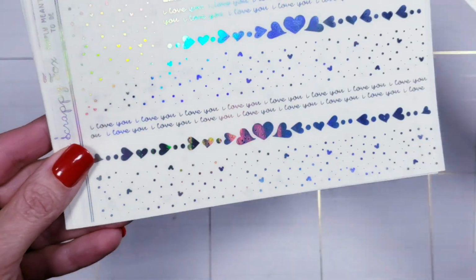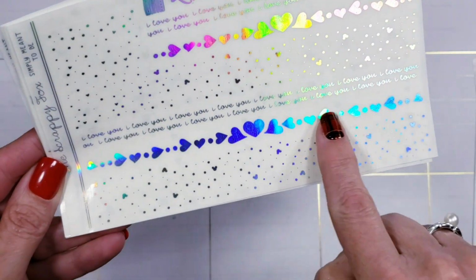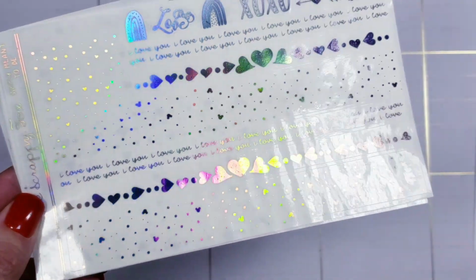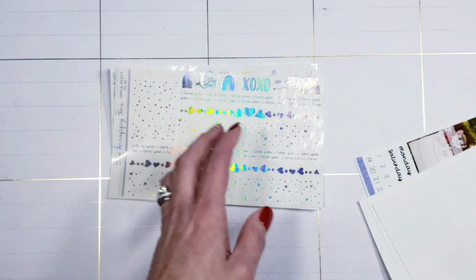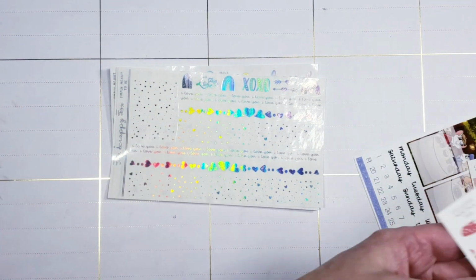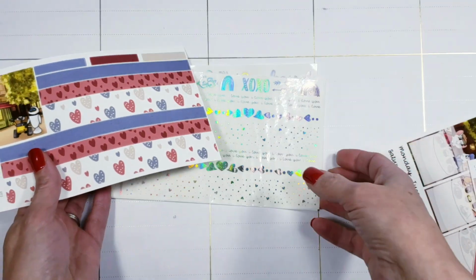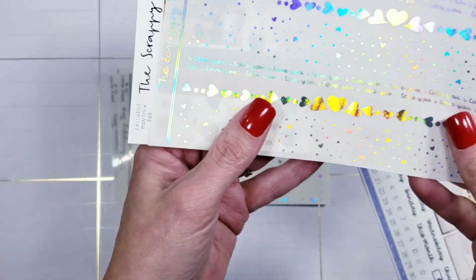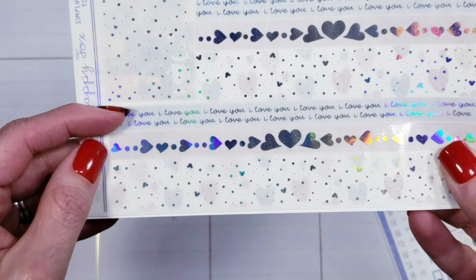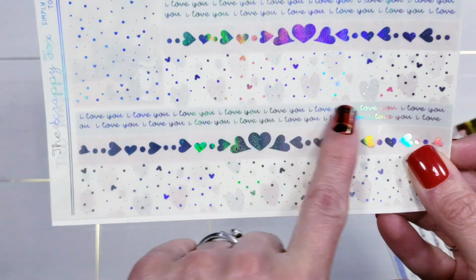More overlays. This page is your washi page, so you've got your usual washi overlay, then you've got the hearts in the middle, then you've got the I love you overlay here, which can be used. That's why I give you this. So this is just your plain 15mm washi in case you want to put any of these over the top. I don't know how well you can see that through it, but you can see here you've got your 15mm under, and then the I love you banners across the top.